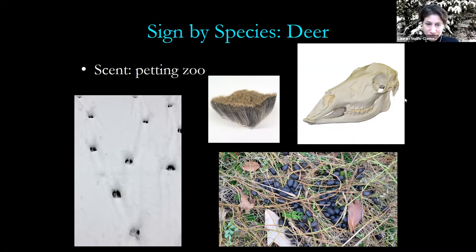Okay, so deer. So tracks, you can see they are hooved. They have this cloven hoof. Right here, you can see also they tend to walk in a relatively straight line. So this is a few different deer kind of walking in the same general direction.